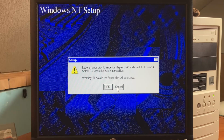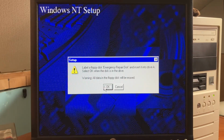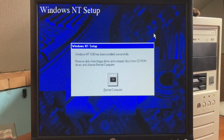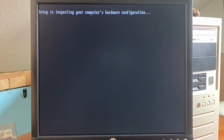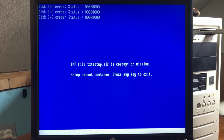Label a floppy disk, emergency repair disk, and insert it into drive A. Select OK when the disk is in the drive. Okay, really going to town on that disk. How Windows 3.0. Click the restart the computer button. Don't boot from the CD. Dang it! Give. Luckily I've got a button for this.